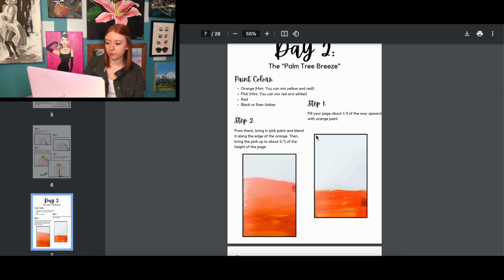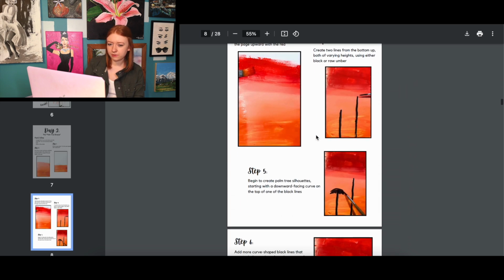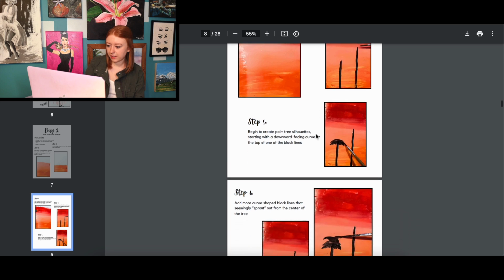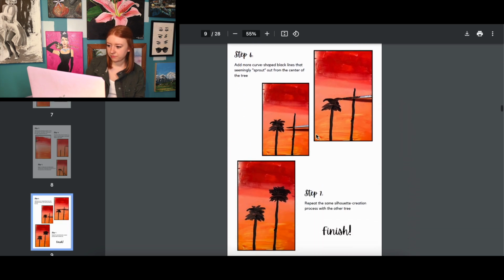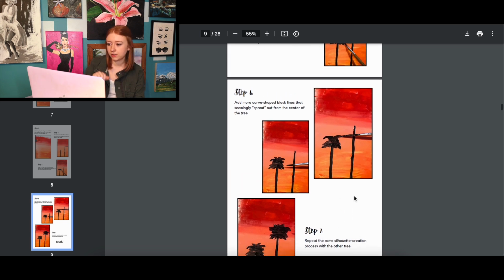Day 2, we've got our palm tree breeze. So this one's more of a landscape a little bit, where we've got like a sunset background. And then step by step how to create the shapes of these palm trees. That's a little bit of a different technique. We're just kind of freehanding shapes, if you will.